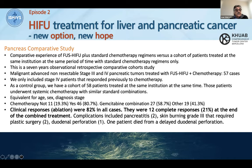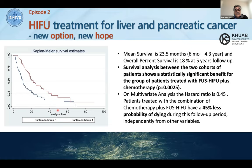As we can see here, the survival curves show the survival analysis between the group of chemotherapy alone versus the group of chemotherapy plus HIFU, and it shows a statistically significant benefit for the group of patients treated with focused ultrasound HIFU plus chemotherapy. In the multivariate analysis, the hazard ratio is 0.45. That means that patients treated with chemotherapy plus HIFU have a 45% lower probability of dying during this follow-up period, which is very interesting, this comparison.